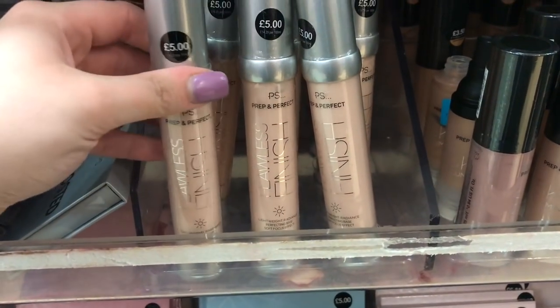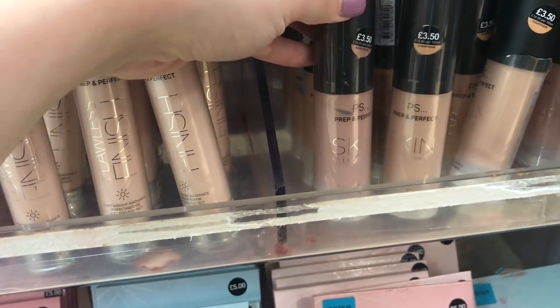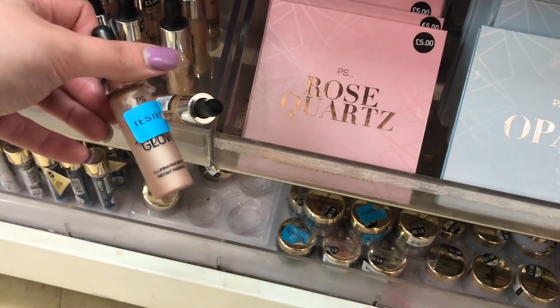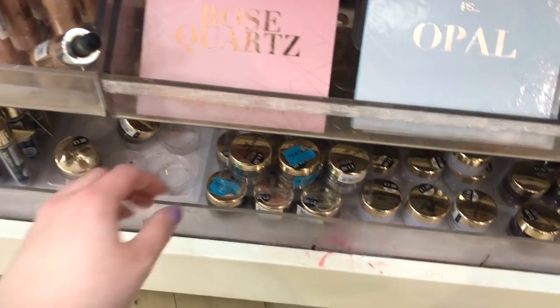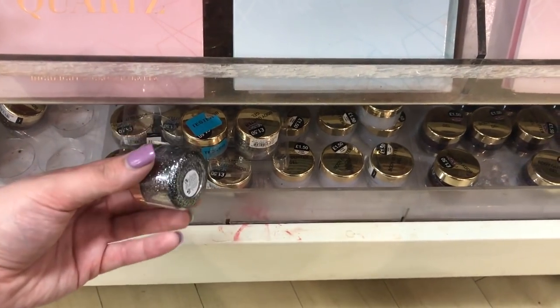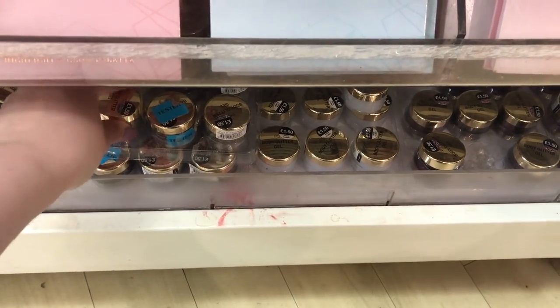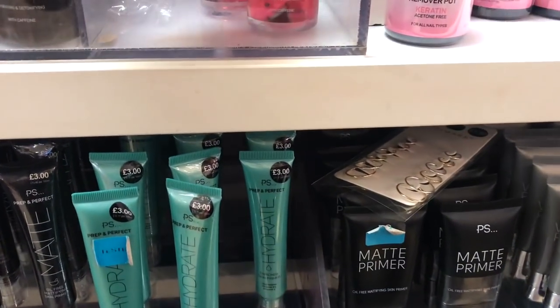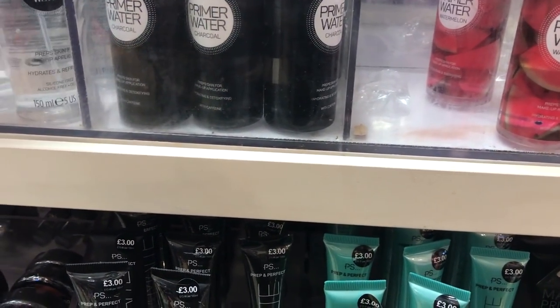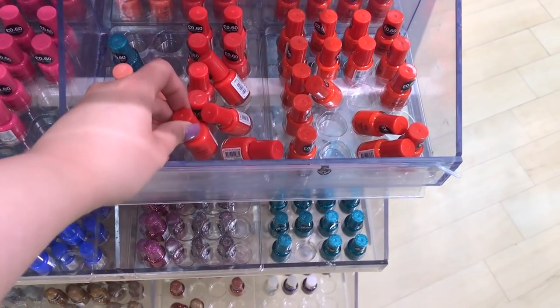Oh, it's like a perfecting base thing, it's natural. It's like illuminator, skin illuminator, liquid highlighters, not these glitters. Oh, body glitter gel. Oh, that's big. For £1.50. Primal waters, watermelon, charcoal, just normal one. Yeah, they're well tiny, aren't they?